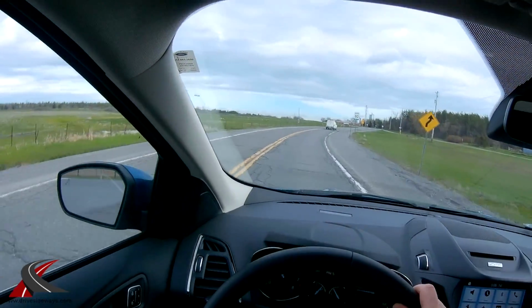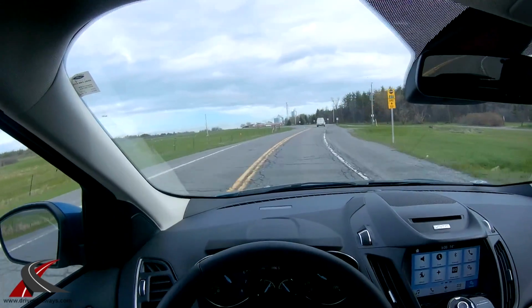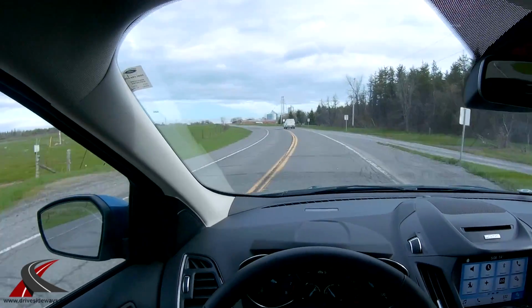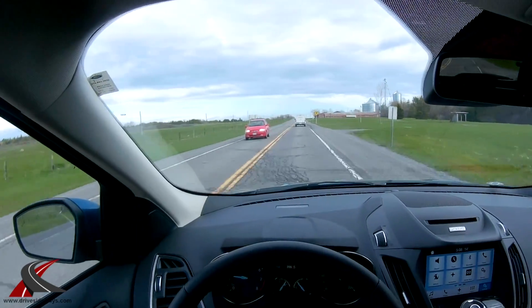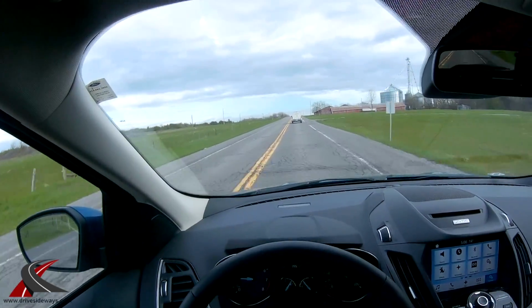The one thing I'm not too impressed with are the seats. They're not super comfortable, although my body's been conforming to them over the last few days, so I am getting more comfortable with them. So really, sit in them before you purchase one of these. Make sure it's comfortable for you.